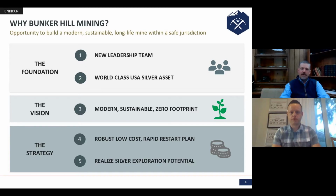So we have a great leadership team. I'll introduce you to the team here in a minute. We have a world-class asset. We have the right approach and vision. The world is changing, and we are very much a part of that and want to be on the leading edge of the change that's happening in the mining industry. And we have the right strategy. As you'll see in the presentation as we go through, we have a line of sight to a rapid restart and cash flow generative operation. And at the same time, we have enormous upside potential through exploration of the asset.